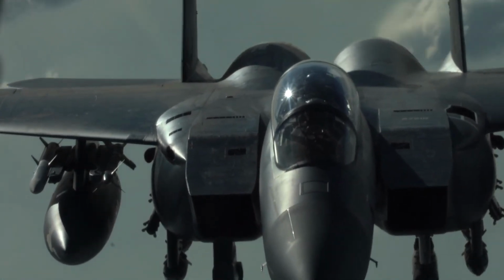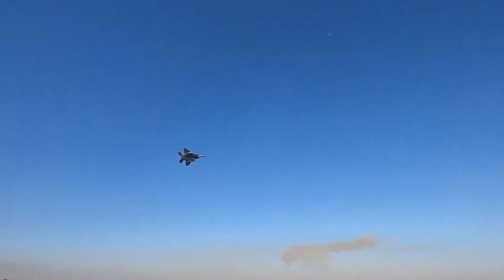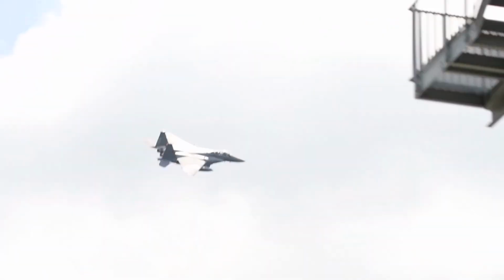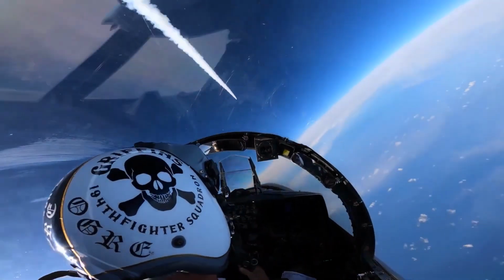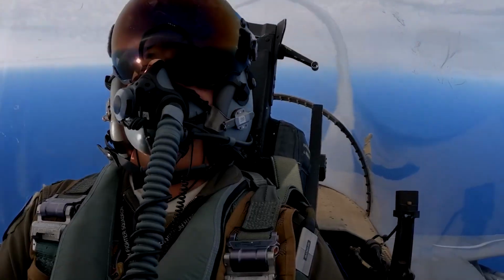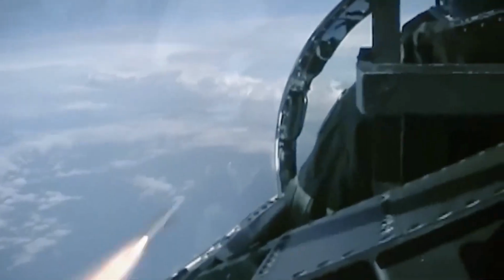But here's the twist. The F-15 isn't stuck in the past. Through constant modifications and upgrades, it has evolved. Variants of this aerial powerhouse still patrol the skies with the U.S. Air Force, and there's no end in sight. In 2020, the F-15EX Eagle Eye emerged, a new chapter crafted by Boeing.